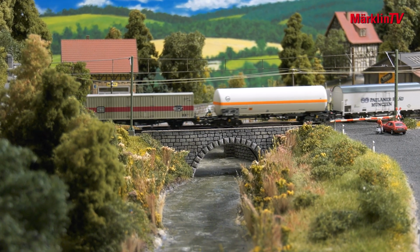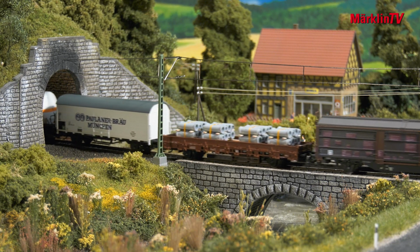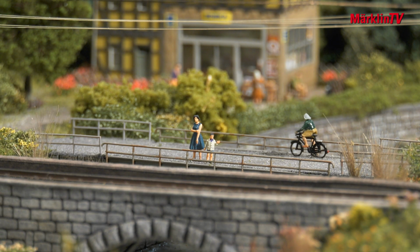In addition, we have a gas tank car, a very authentic beer car, a steak car with interesting pipes, a load, and finally a sliding roof, sliding wall box car. This train fits perfectly with the Class 194.